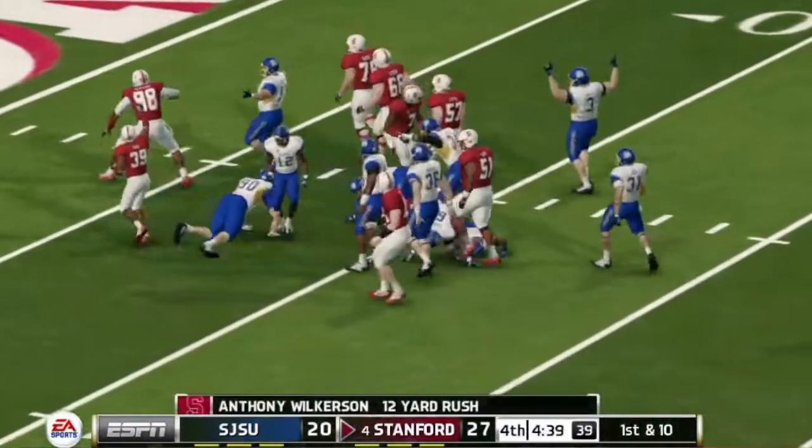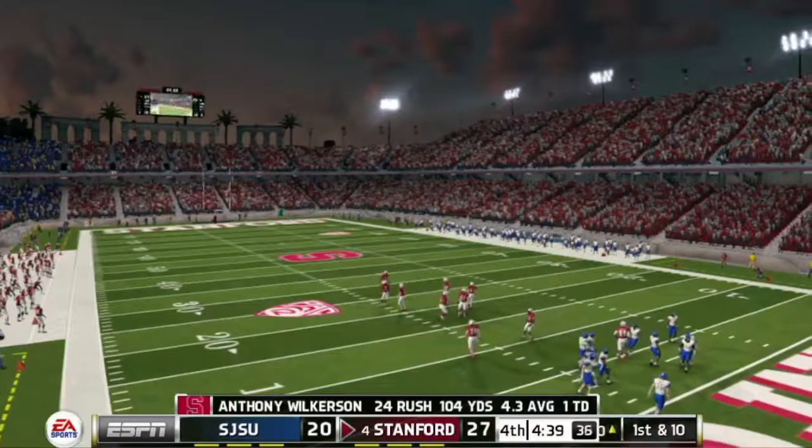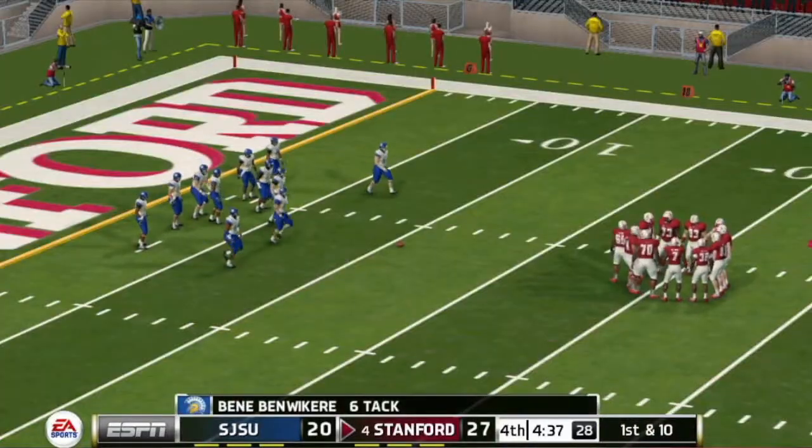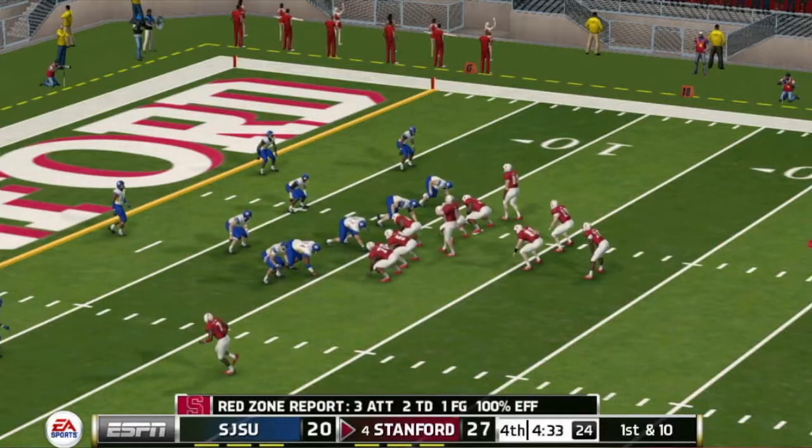Gains his way to the 10-yard line. They're really putting a nice drive together right now, and it seems right now this defense is having a hard time guessing what the offense is up to. From the 10-yard line, it's first down.